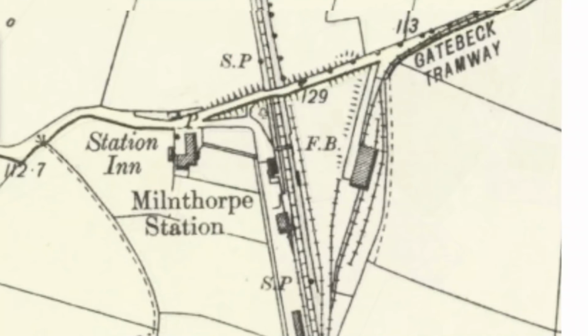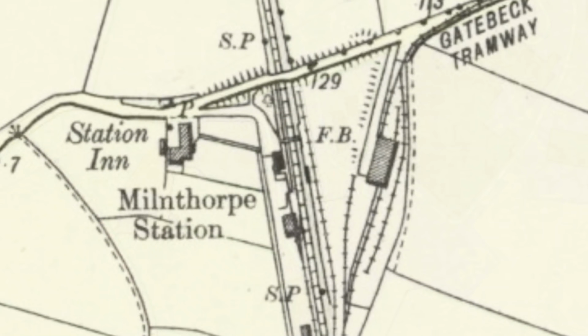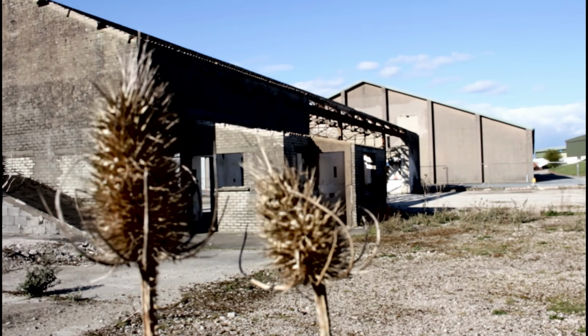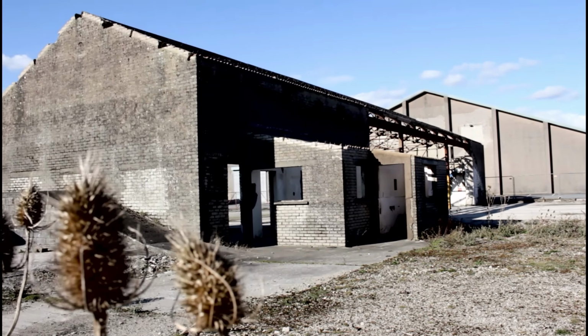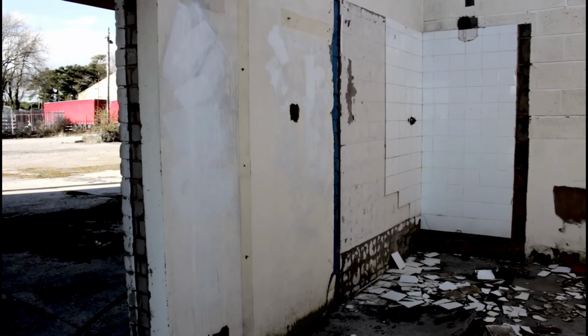The grounds that I'm here on now are quite important, really. Milnthorpe station was in a hamlet called Acanthwaite. It was opened about 1849, used for passengers, goods and weekly cattle fares. This closed in 1960.